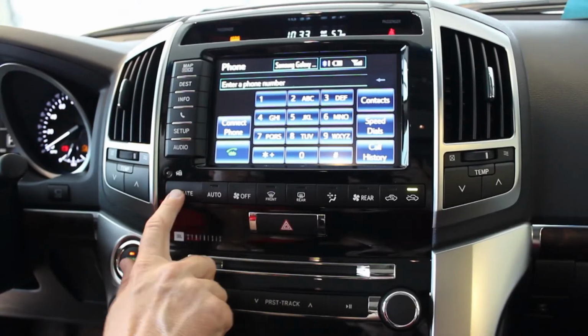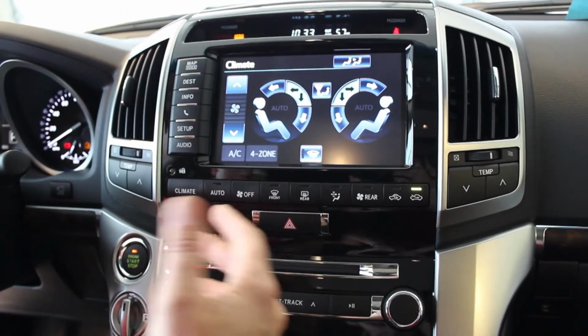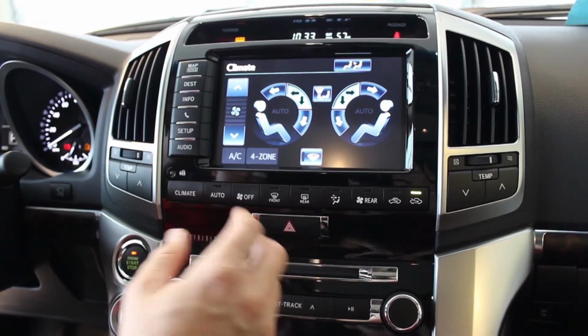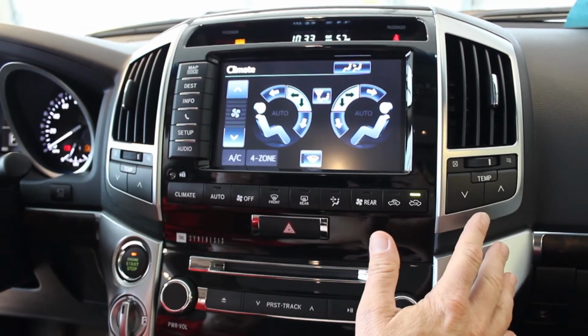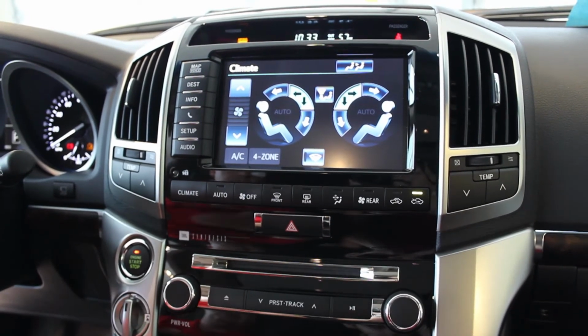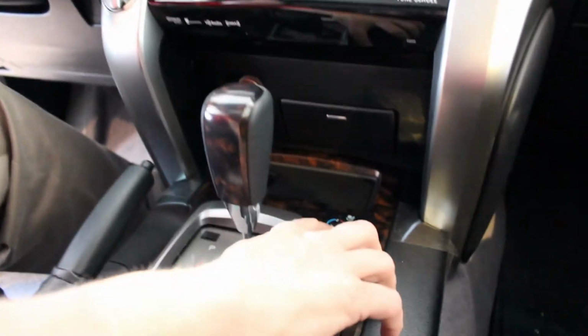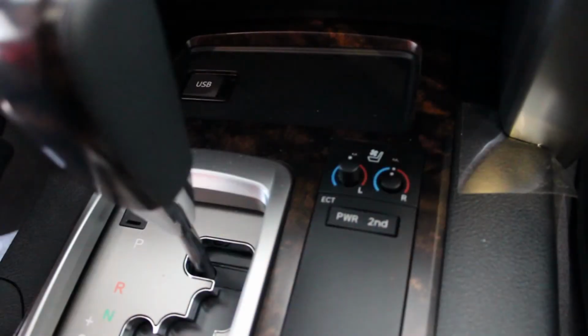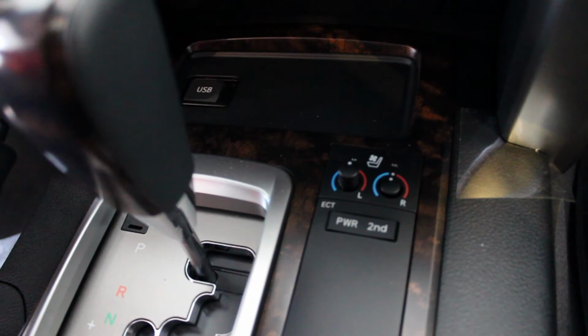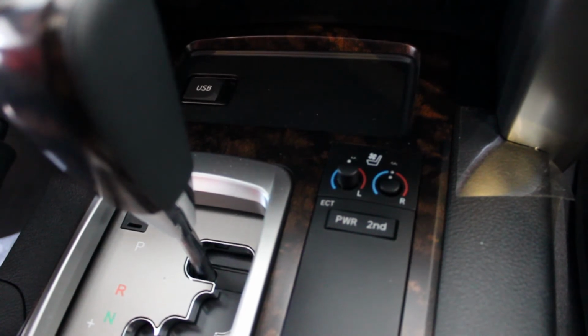Then here we've got our climate control system. This is actually a tri-zone or 4-zone climate control system. The driver has adjustments, the passenger has adjustments, and rear passengers each have their own adjustment for their own temperature settings. Down here, you have your cooled seats, so you can turn on the seats because they're perforated leather. That will cool or heat, however you want to set that up.